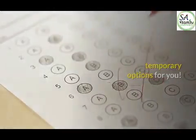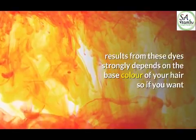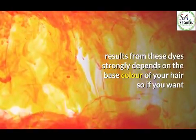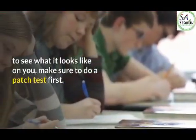Before you get started, remember that the results from these dyes strongly depend on the base color of your hair, so if you want to see what it looks like on you, make sure to do a patch test first.